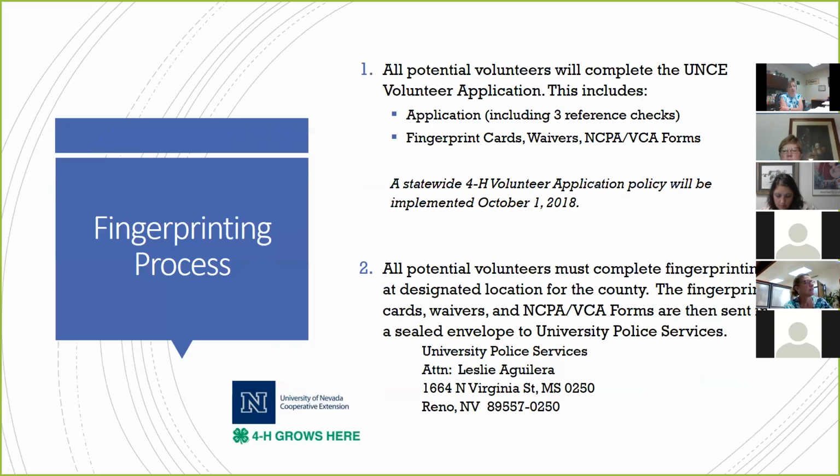So Sharon was trained back in 2008 and has been rolling prints since then. And I think probably we don't have too many that are doing the rolled prints. Most of them go to the sheriff's office, but that tends to be a little bit of a hassle as well, because they're not open at the most convenient times.